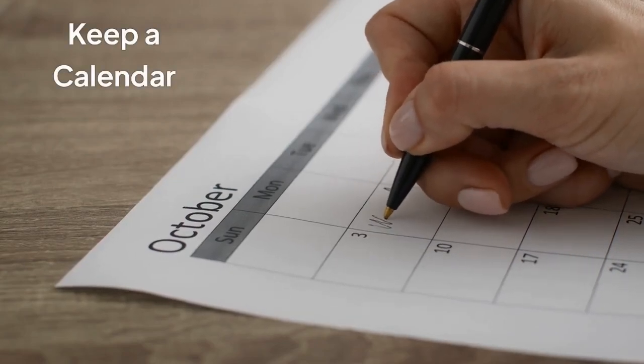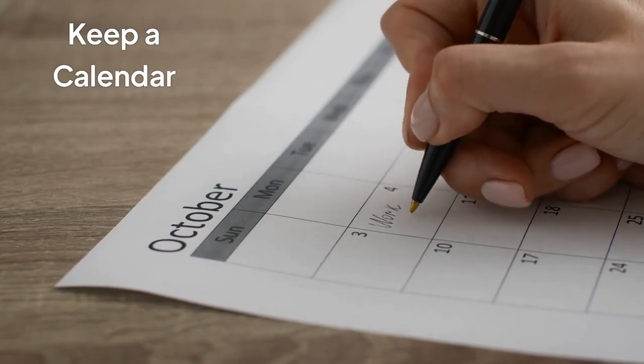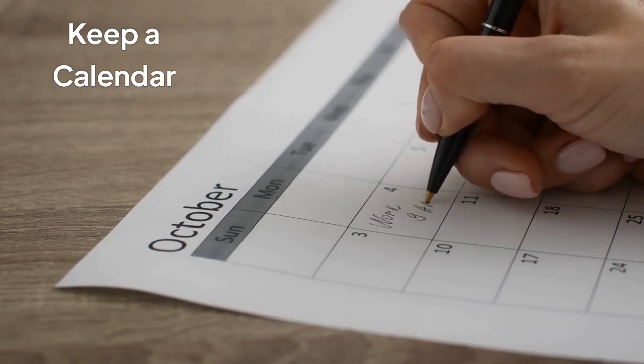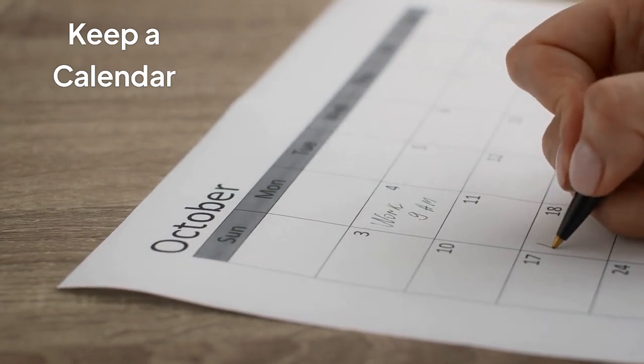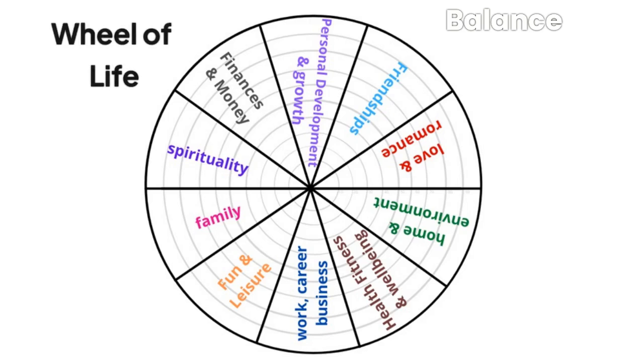Keep a calendar. Use only one calendar, but you choose whether it's paper, electronic, or a day planner. Add appointments, commitments, due dates for assignments and projects and exams. And it may even help to use different colors for different activities. The Wheel of Life is a tool that can help you evaluate where you are currently and help you determine how to prioritize and balance your time and energy.